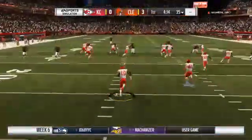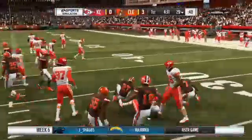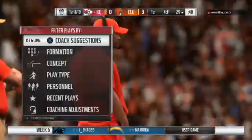Tyreek Hill on the return. And it's a pretty good return here as he'll get it up to the 29-yard line.